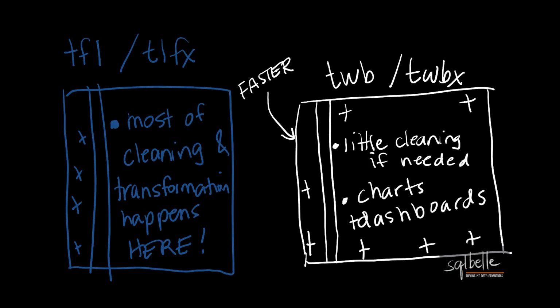With Tableau Prep, we can separate out all the cleaning activities and we can more readily provide Tableau Desktop the clean datasets that are more ready for analysis. This then means that our workbooks that contain our dashboards, our stories, our charts, they can be more efficient and they will be faster since there is less cleaning that needs to be done.